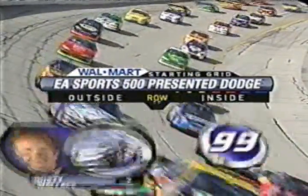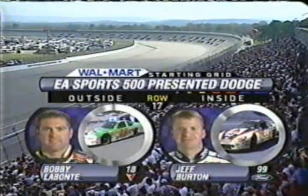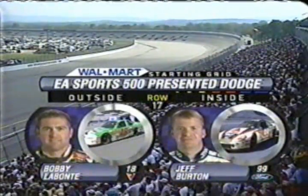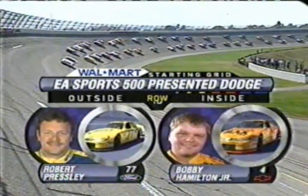Rusty Wallace. 17th row, Jeff Burton had to repair some left front fender damage to his car, but he holds his starting spot. Bobby Labonte, a lot of times he drops to the back in the opening laps here and lets the traffic sort out. 18th row, Bobby Hamilton Jr. in his first NASCAR Winston Cup restrictor plate race, and Robert Presley in the Jasper Ford.